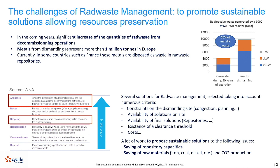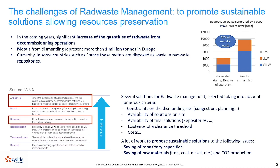So, as we have already shut down more than 200 reactors, and there will be a dozen over in the next decade, we will have a significant increase of rad waste coming from decommissioning operation. And especially metallic waste. To give you some figure, metal from dismantling will represent in the 3 next decades more than 1 million tons in Europe, 50% from France and around 50% from other countries in Europe.